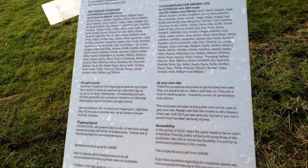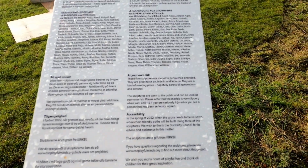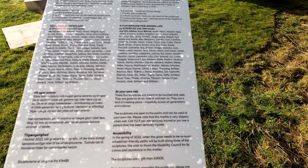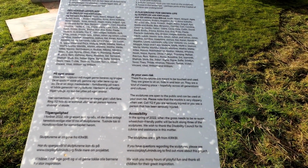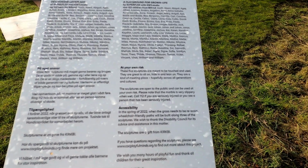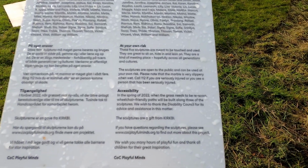Right, it says, I'll read it out. At your own risk, these 5 sculptures are meant to be touched and used. They are great to sit on, hide and lean on. They are a kind of meeting place, hopefully across all generations of cultures. The sculptures are open to the public and can be used at your own risk. Please note that the marble is very slippery when wet. Call 112 if you see a person that's been seriously injured. Accessibility: in the spring of 2022, when the grass needs to be resown, wheelchair friendly paths will be built along the 3 sculptures. We wish to thank the Disability Council for its advice and assistance in this matter.